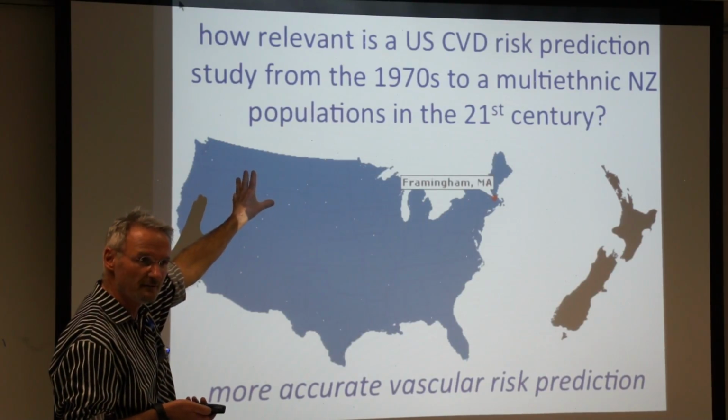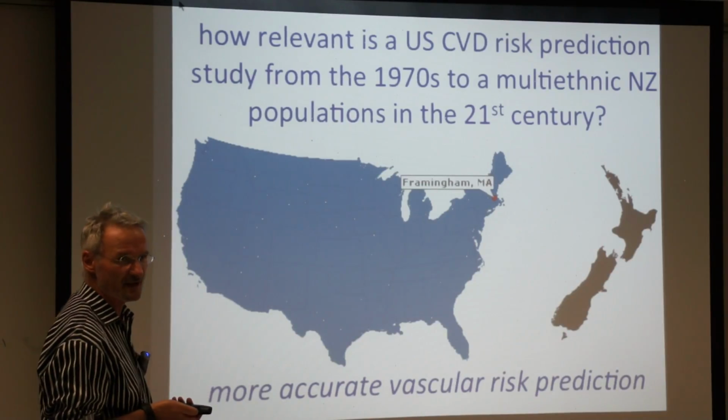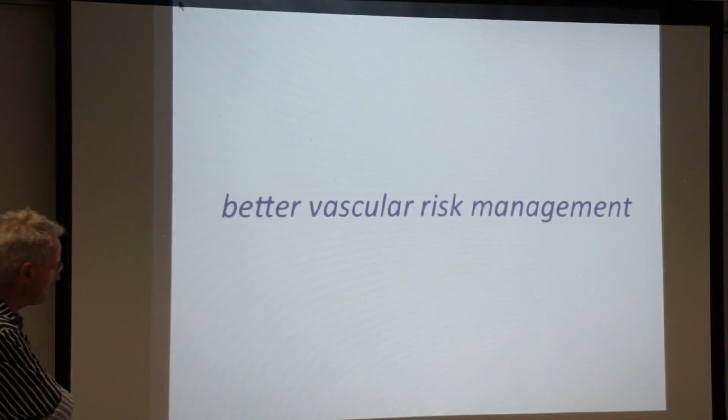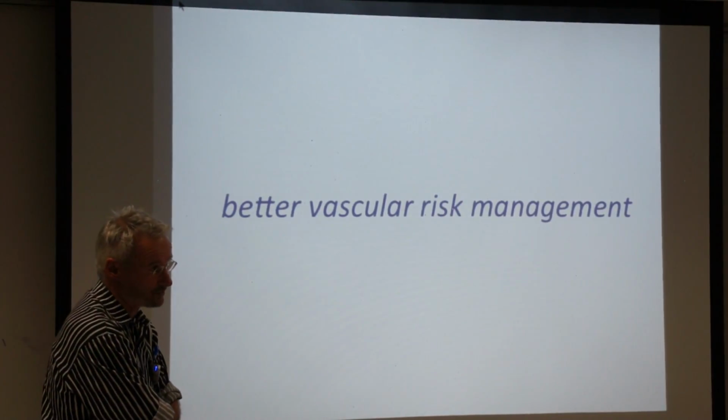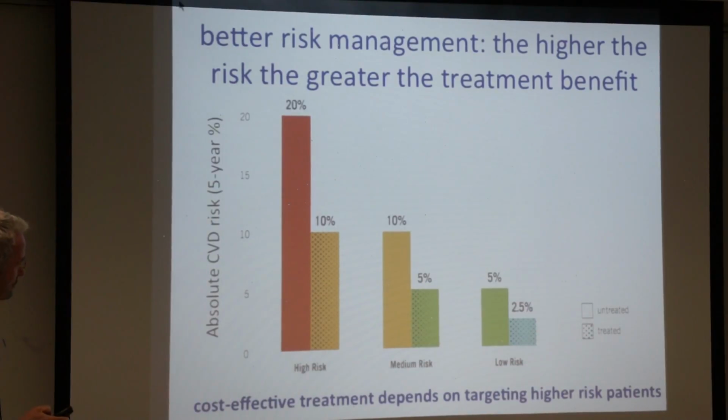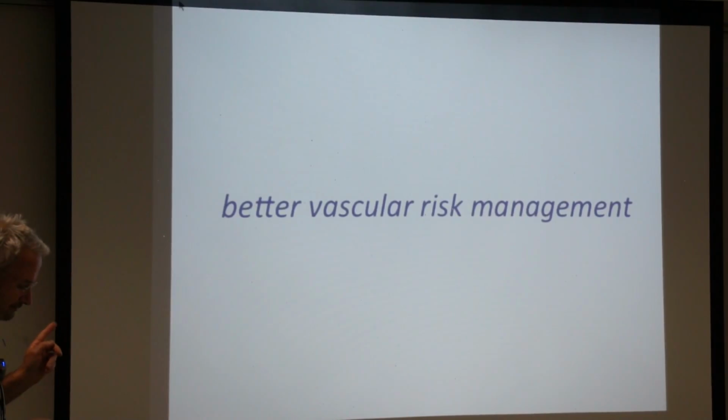So this was kind of more relevant then, but even by 2003 we didn't have an update. So we decided we wanted to do something about this. Now, in terms of management, why predict risk if you want to improve management?